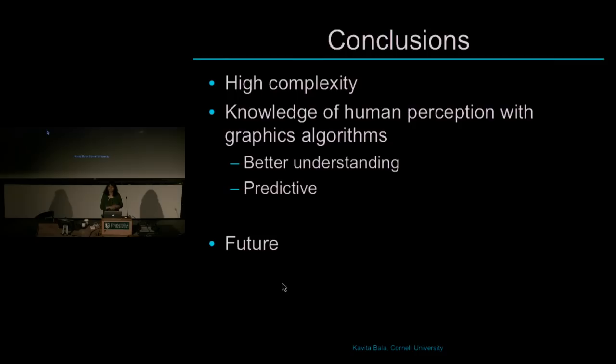And we need predictive algorithms that can actually reason about themselves too, another side that has actually not received as much attention. So that's sort of the broad area and vision that I think is very exciting right now in this field of rendering.